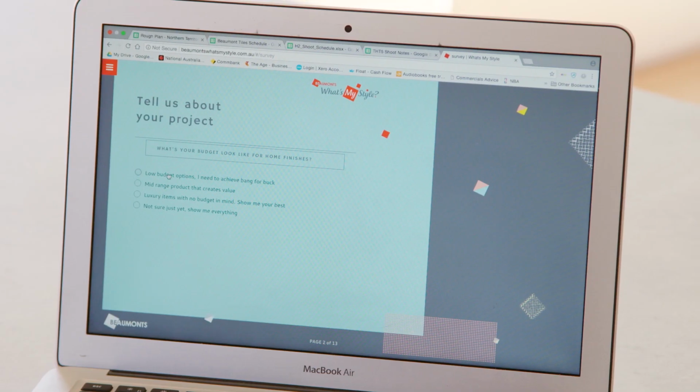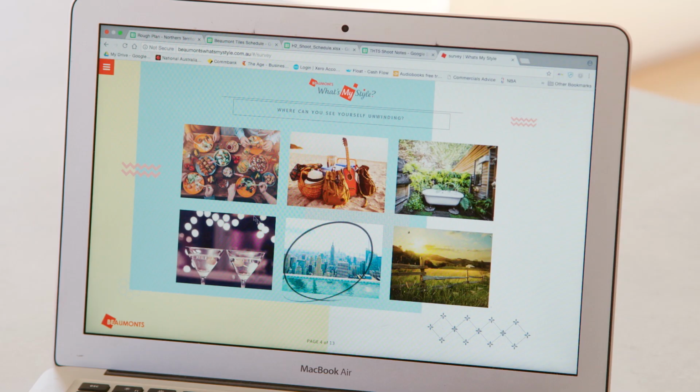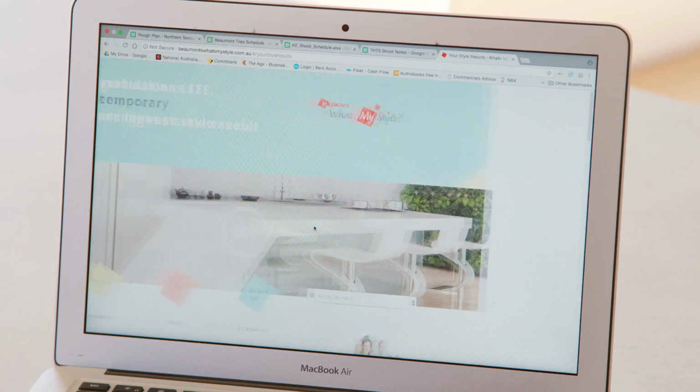The quiz needs to get an idea of the budget that you're looking at. Let's try and keep the bathroom mid because that's where I'd like it to be. Okay. The Beaumont's What's My Style quiz has been carefully developed with an algorithm that digs down into what truly motivates people and their selections. Next one is texture. Which one does it for you? That one popped out straight away. Fantastic. So it's the perfect way for people to uncover their style without having to guess.